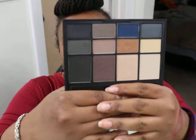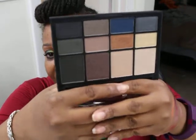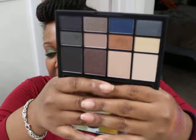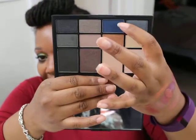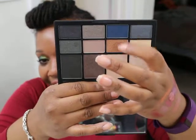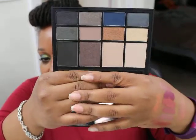And last but not least, for the Sephora portion of this haul, would be the Toujours L'amour palette from NARS, which I have used and I have loved, particularly these two colors here. Can you see this palette?